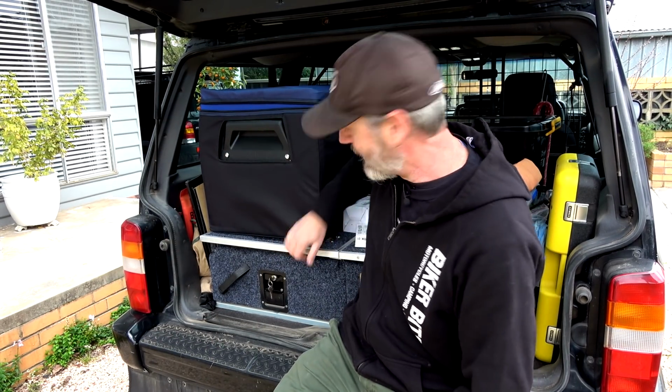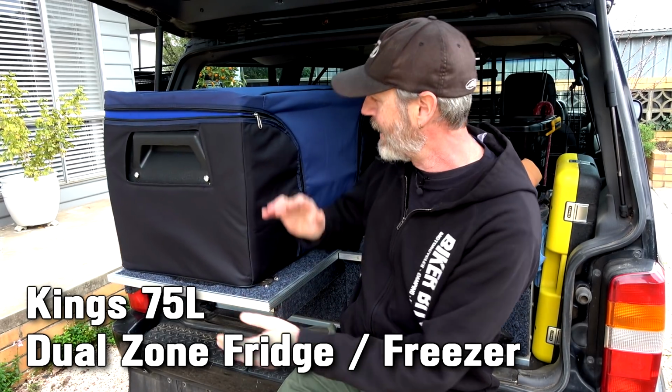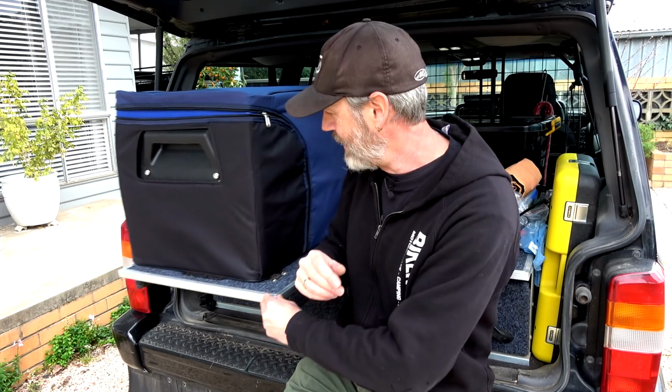Righto, let's go to the Jeep. A few weeks ago on a Man Cave Tuesday, I mentioned getting this King's 75 litre fridge freezer dual zone, and I said there was this whole debacle with it. When it's all sorted out, I'll do a review and show you around it. Well, today is the day it's all been resolved. Actually, yesterday was, because the missing parts arrived.